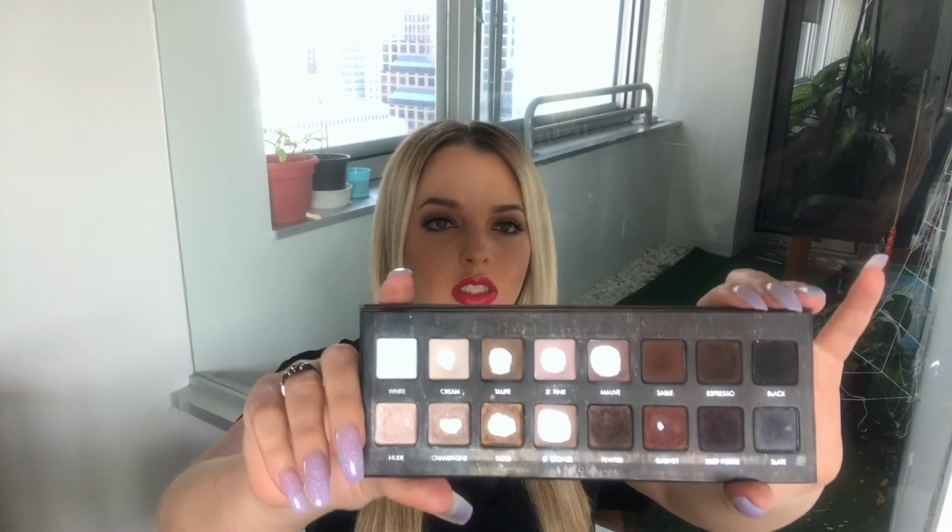I have hit pan on almost all of the shadows except for the dark ones. You can see, obviously I really love this palette. I use it almost every day. The whole top row is mattes and the whole bottom row is shimmers. So there's a really good mix. You can create a lot of different looks. When I used to work at the law firm, I had to wear pretty conservative makeup every day. So this was a really good one, being that, you know, there's so many matte shades in there. I could create a lot of different things, some conservative looks, some really fun looks, and also transition my looks, like from my conservative looks during the day to more like dramatic looks for nighttime.